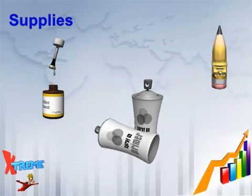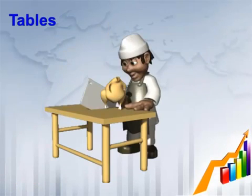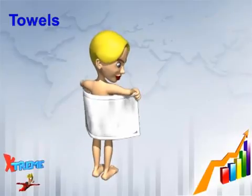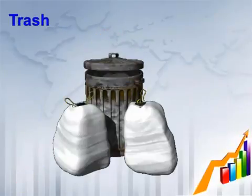we have gathered over time that don't belong in the area, tables that tend to collect items that are rarely used, tooling that we have gathered over the course of years and don't know what to do with, towels that we use for cleaning, and sometimes we even collect too much trash in our area.